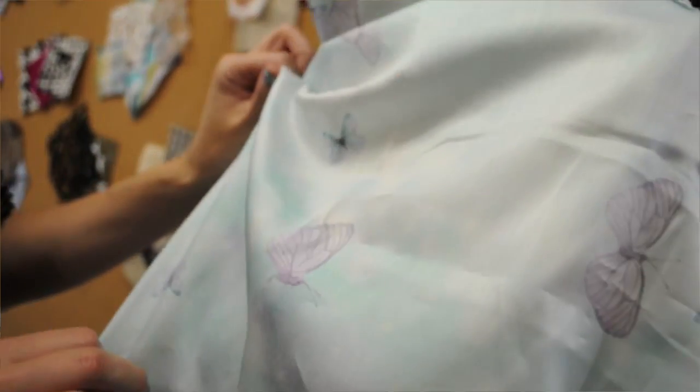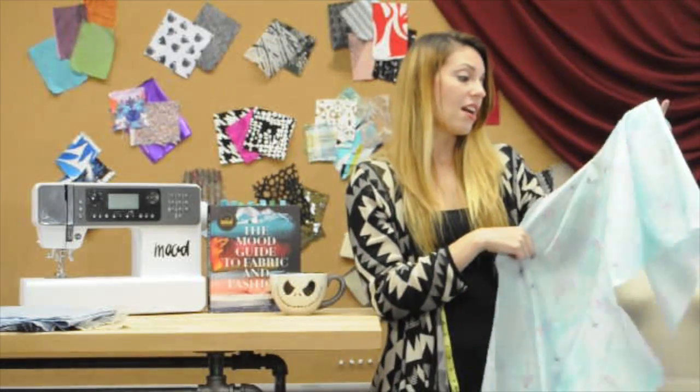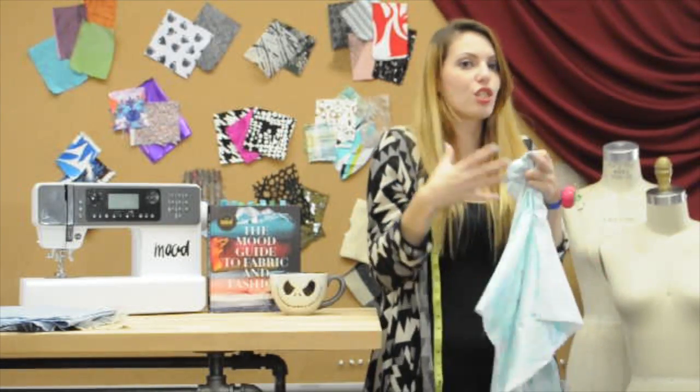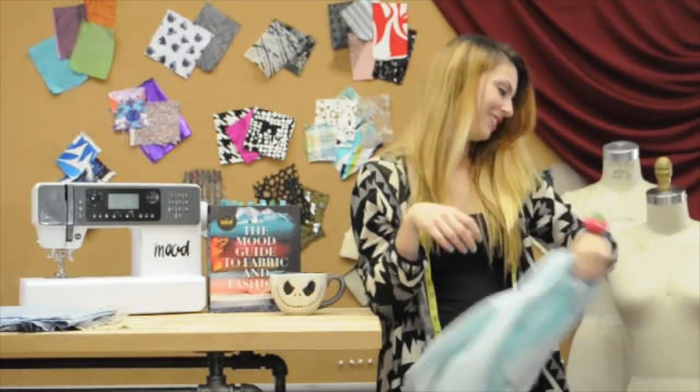I would wear it as shirts, dresses, or you can even use it as a little applique on a hat if you wanted to just dress it up. But it's a great fabric to add to your little stash.